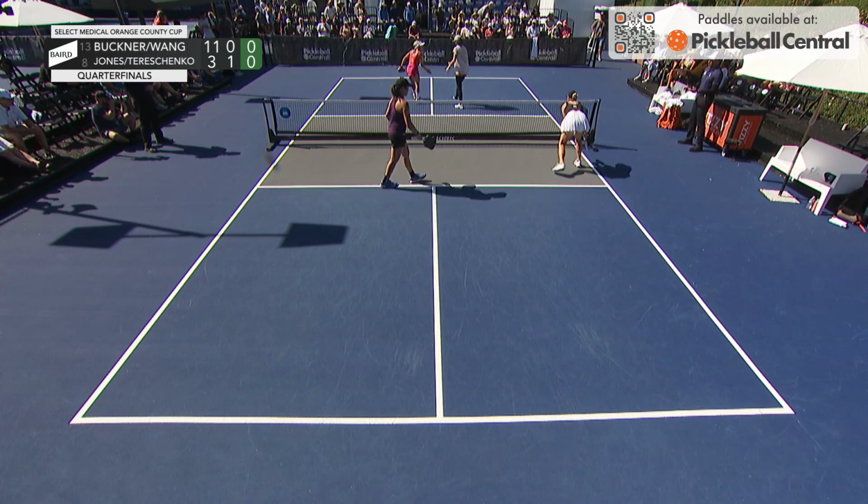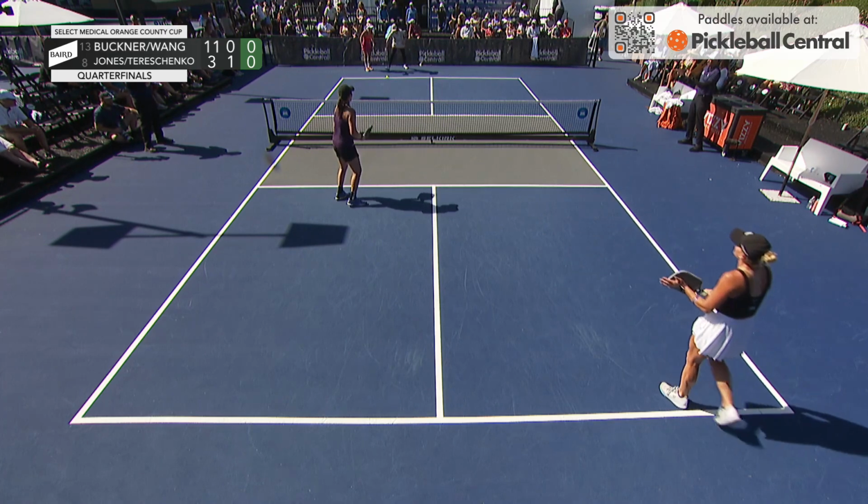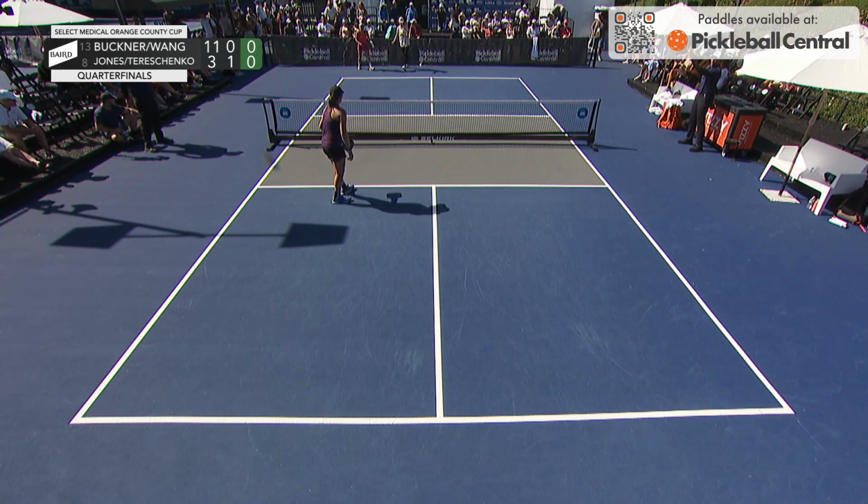What a slice by Irina. So much action on that ball, but even keeping that low, that's something that's really difficult to do. And it's not popping up in this game.